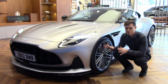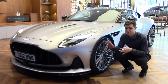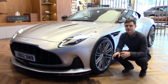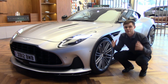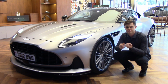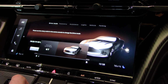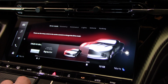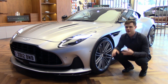So what makes the DB12 so much different to that of its predecessor? Of course, this being an 83% new car essentially when compared to the DB11. And what makes this car so much more impressive and so much more refined over the DB11 is quite generally its breadth of capability. It's got brand new driving modes. You've got individual, GT, wet, sport, and sport plus. And what that means essentially is that in GT mode, the car is much more of a GT car. However, when you put it up into Sport Plus mode, it's much more of a track focus car, enhancing that dynamic capabilities.